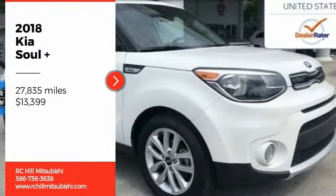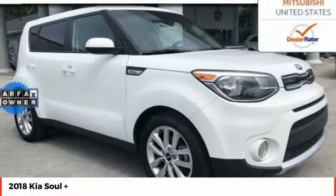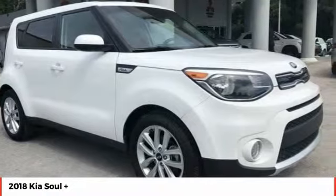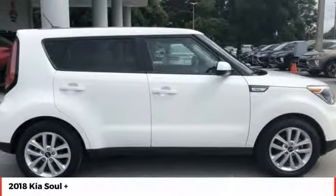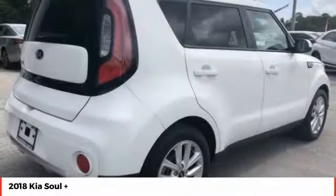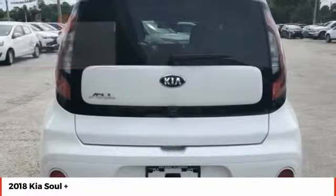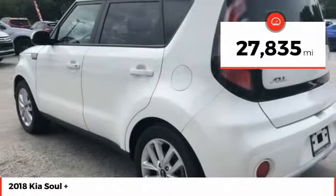We are pleased to show you the 2018 Soul. The Soul is quick and ready with its innovative, catchy style, a sharp, roomy, and well-fitted cabin, and a comprehensive list of safety and fun features, and is priced below $15,000. This vehicle has less than 30,000 miles.